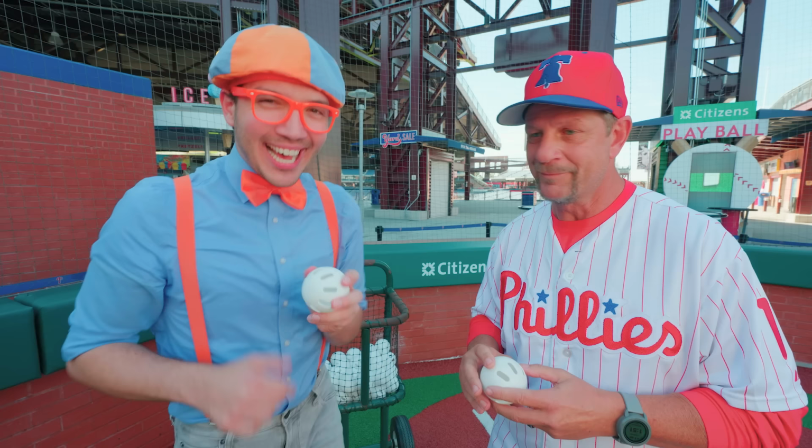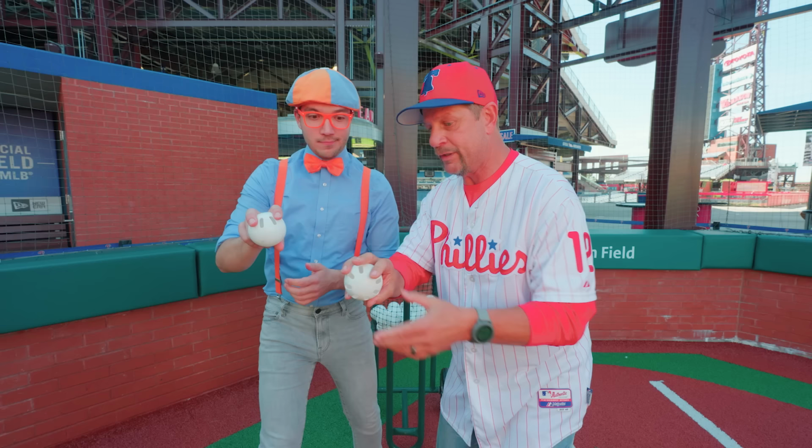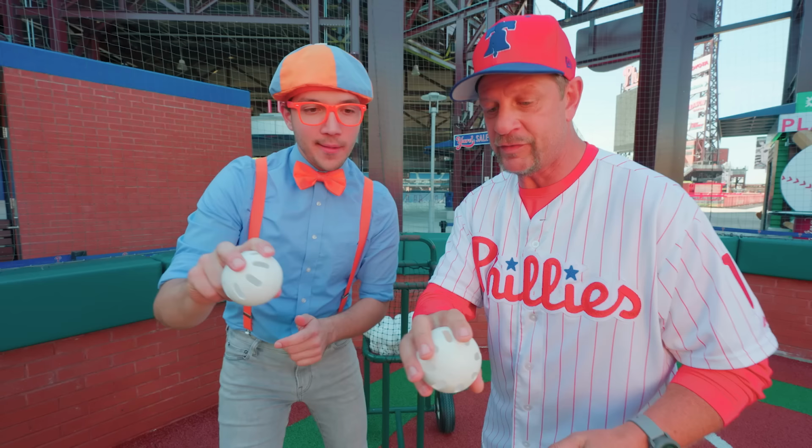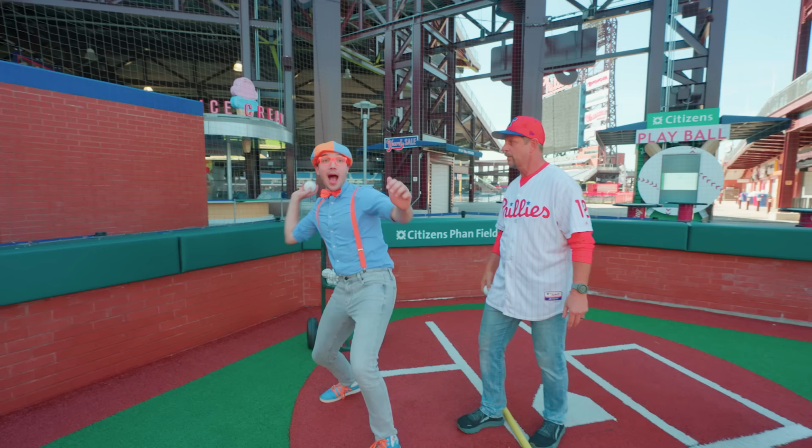Okay, well, what's the first thing about throwing it? First thing about throwing is you want to put two fingers over the top of the ball. If you have really small hands, you can even put three fingers. Well, like that? Like that, that's perfect. And then you just bring your hand back, and then you let it go. Okay, just like this, two fingers, or three fingers if it's easier. Bring the ball back, and throw! Woo-hoo! Perfect! Whoa, that was awesome! That was very good, Blippi. Thanks, Mickey.